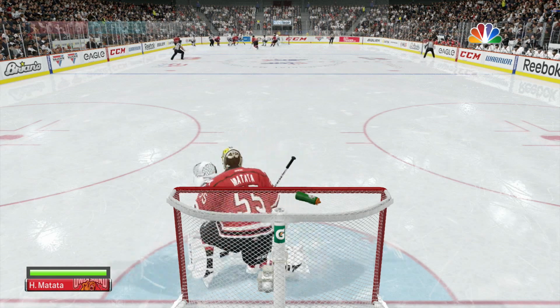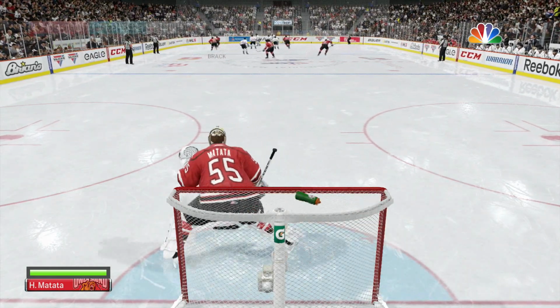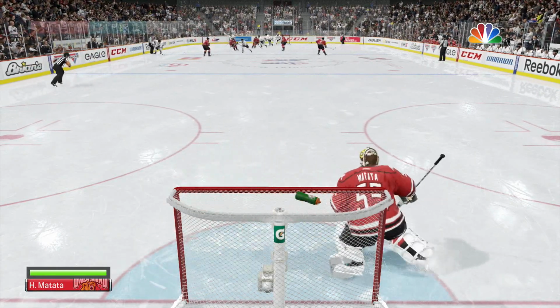I mean, in a perfect world, you would be on that post and then quickly just get to the other side. You know, sometimes it doesn't work out that way. You think he's going to shoot, you end up dropping a butterfly, he fakes it, and you can just use the right stick to quickly get yourself over.